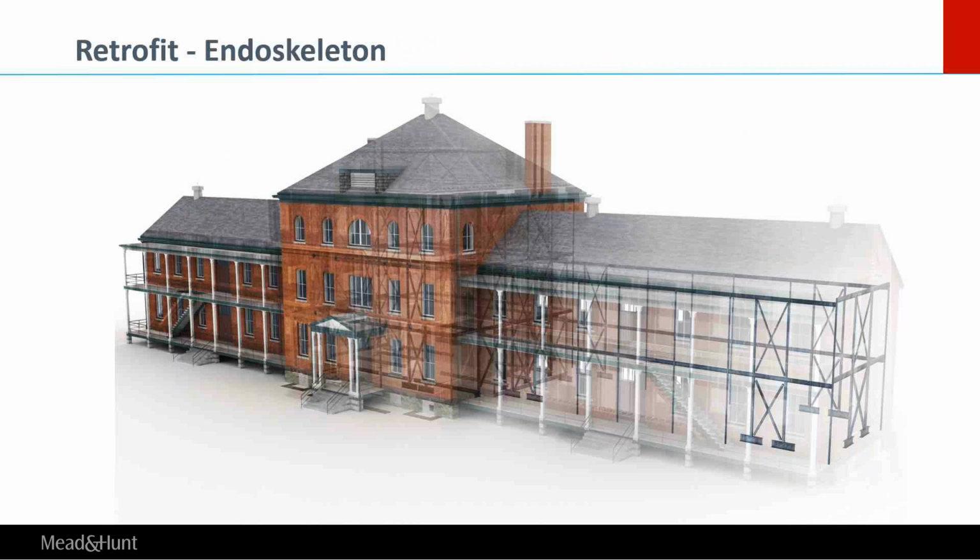So here is the endoskeleton that we designed and had constructed on the inside of the building. So this is a steel braced frame, and it was erected just inside of the brick. And we selected this for a couple reasons. First, we're in seismic category C, not D. So in C, we can use R equals 3 for our steel frames, and that makes our detailing straightforward.